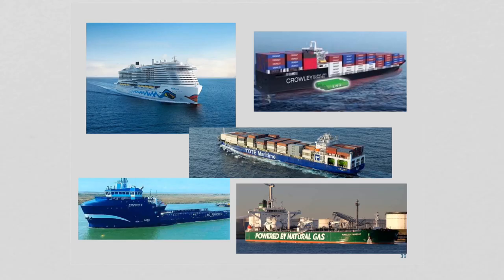Some of the ships that currently are working with LNG, and there are more and more. You've got some cruise ships, a Crowley Ro-Ro ship in operation with LNG. You've got here a container carrier, a supply ship from Harvey Offshore, and here a small tanker. More and more effort on this aspect.